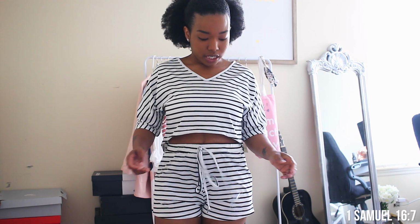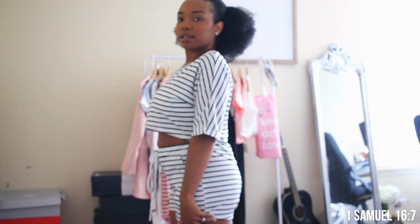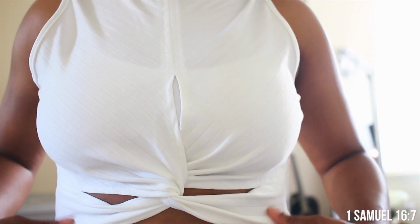It has pockets in the shorts as well as a drawstring. It doesn't really tighten, it's just there basically for decoration. So yeah, this is the first outfit. It's a top and bottom, crop shirt and shorts. The shorts aren't too short, but they're short. But they are really comfortable, y'all. Like, this set is really, really comfortable.